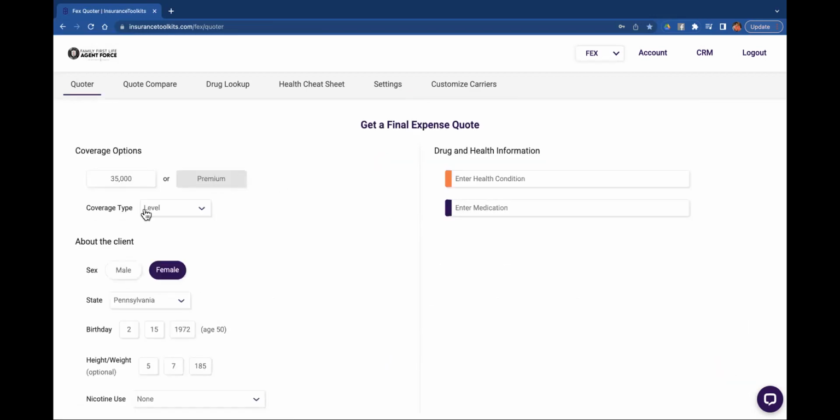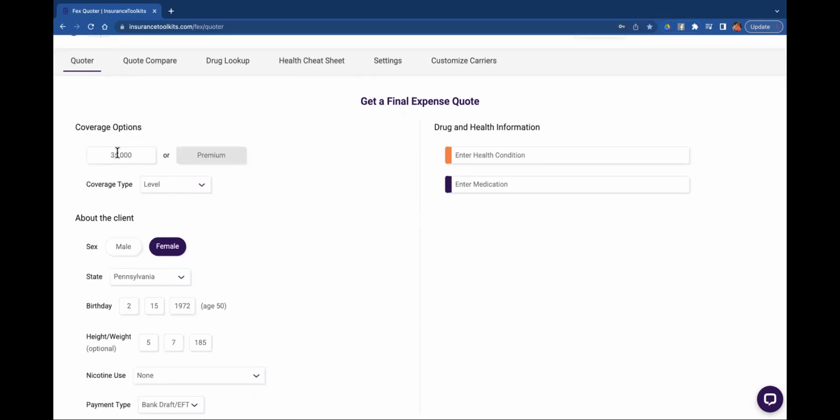As I'm going in, I want to know whether you're going to look at face value or if you know a certain dollar amount. So I'll take out the face value. Let's just say that this client says they have $65 to work with. As far as your coverage type, do not change this.